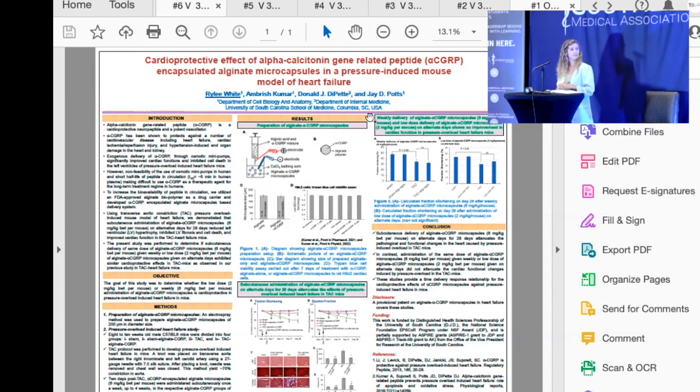So we did an experiment to test the efficacy of this drug delivery method. In that, we had 4 groups of mice. We had our sham that were treated with alginate. We had our TAC, and essentially what TAC is where you tie the aorta, and it induces pressure overload in the mice, and it has very similar effects to heart failure. And then we also had the TAC mice treated with alginate. So we had 4 groups.